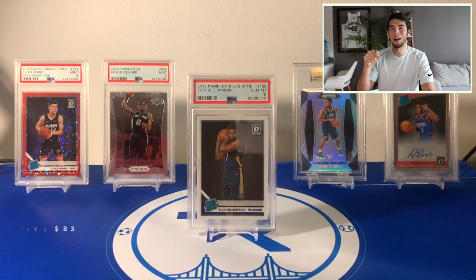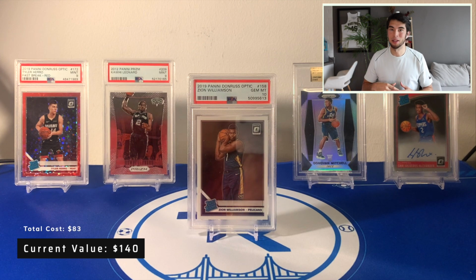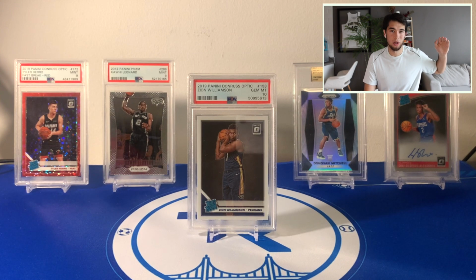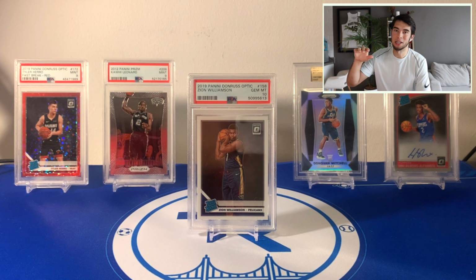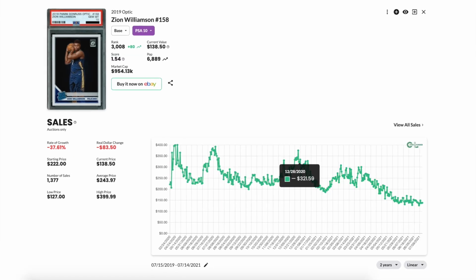But the funny thing about these, and I kind of hinted at it earlier, the lesson I learned. I talked about these in videos. I laid out my plan. I said, hey guys, after the bubble last year, Zion cards went down a good amount. And I said, it doesn't matter what you think. If he's risky, you think he's going to be good regardless, there will be a ton of hype for him at the beginning of next season, and his card prices will go up. And I actually ended up being right.